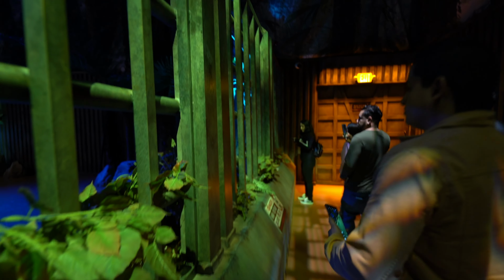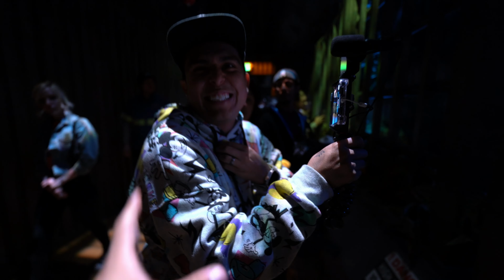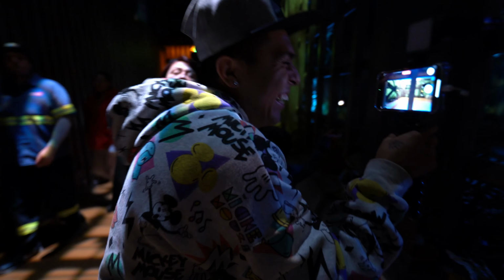So right now we just made our way in front of this high voltage fence that we shouldn't touch because it's high voltage. I mean, Eric, it's really, you touched it? How did that feel? It's 10,000 volts.